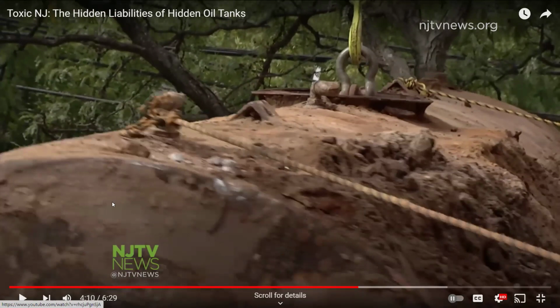"The problem is the DEP, they want to make sure that there's zero contaminants left in the ground. So they want you to dig up any contaminated dirt, have it removed and cleaned by basically putting it in the oven and cooking the contaminants out. In the meantime, replacing it with a fresh backfill. So the costs actually are driven up because the insurance companies and the state are willing to pay some money towards that. So those people that are removing the tanks are going to charge more for the process. It's driving up the costs."